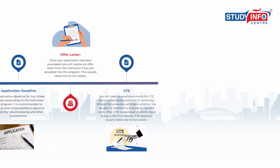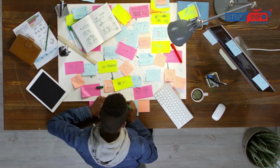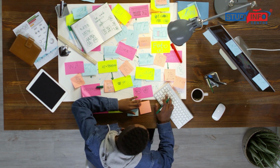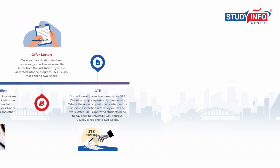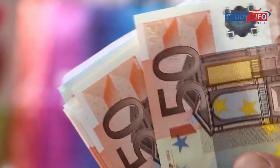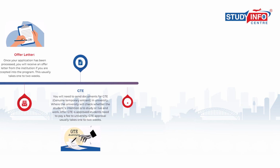GTE. You will need to send documents for GTE, Genuine Temporary Entrant, to the university, where the university will check whether the student's intention is to study or to live and work. After GTE is approved, students need to pay a fee to the university. GTE approval usually takes 1 to 2 weeks.